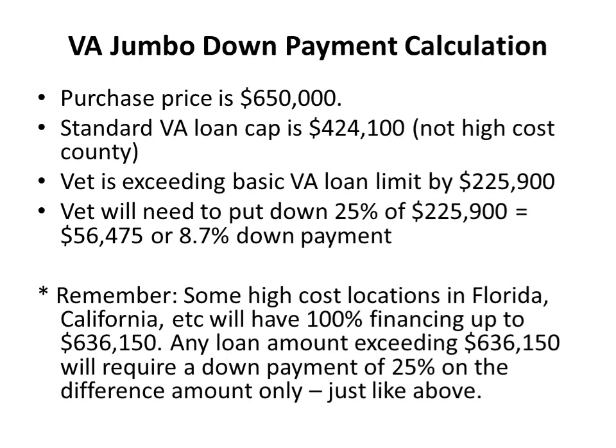The veteran is exceeding the basic VA loan limit in this example by $225,900. So the veteran will need to put down 25% of $225,900, or in this case, $56,475, or just shy of 9% down payment. Remember that this is a non-high cost location.